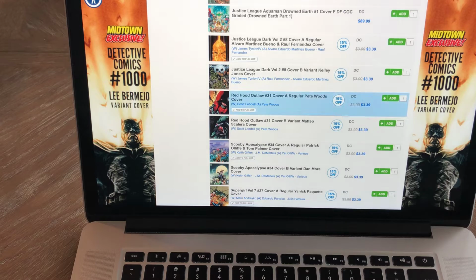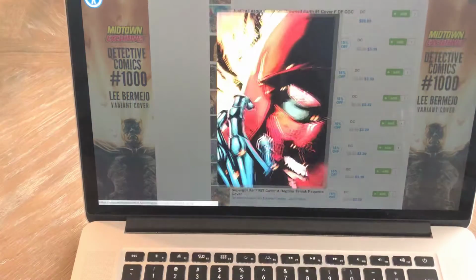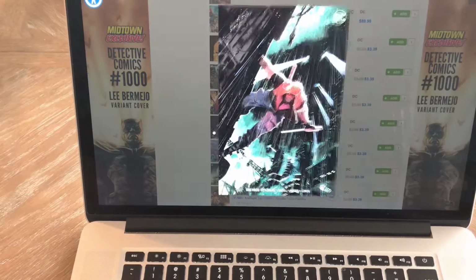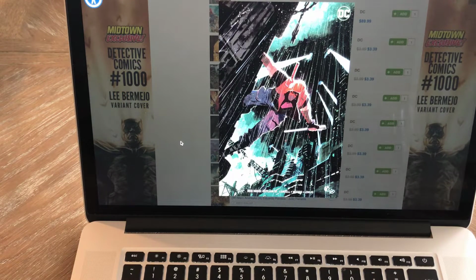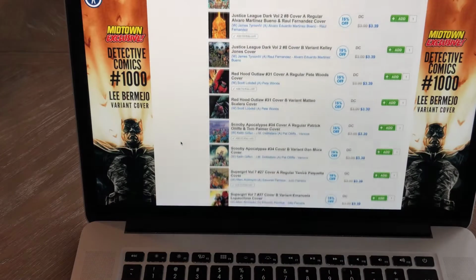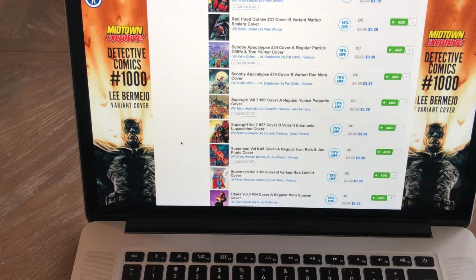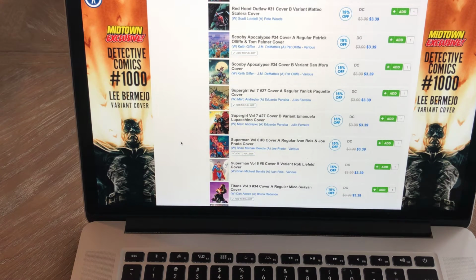Red Hood and the Outlaws, or Red Hood Outlaws number 31. You got the A cover there, which is okay. I definitely like this B cover a lot better. That is the Scalero cover. I'll be getting that one. Red Hood's been pretty good, and I like Matteo Scalero. He's a really good artist. I have a lot of the Black Science. I collected probably the first 30 issues of Black Science, so I'm pretty familiar with his artwork.